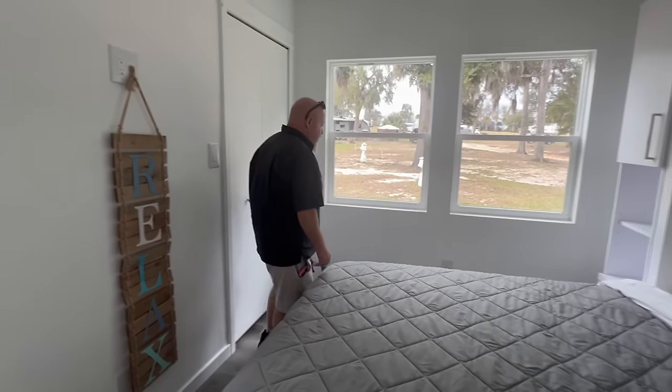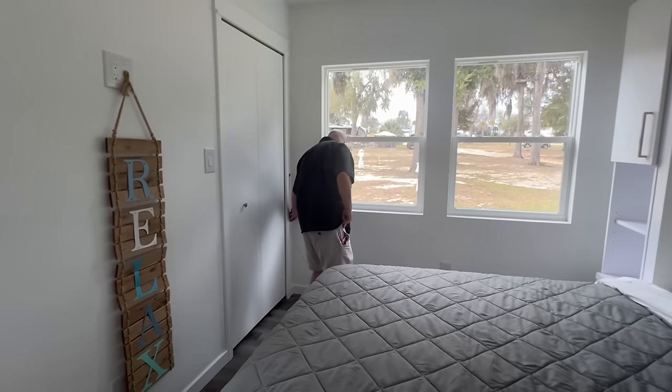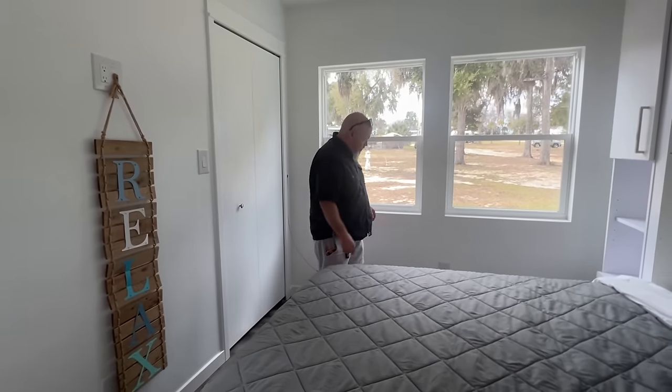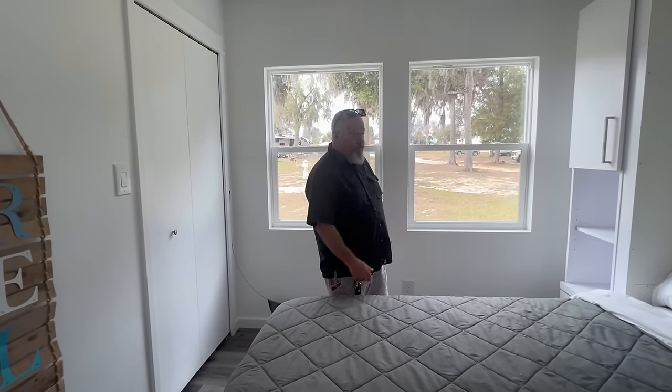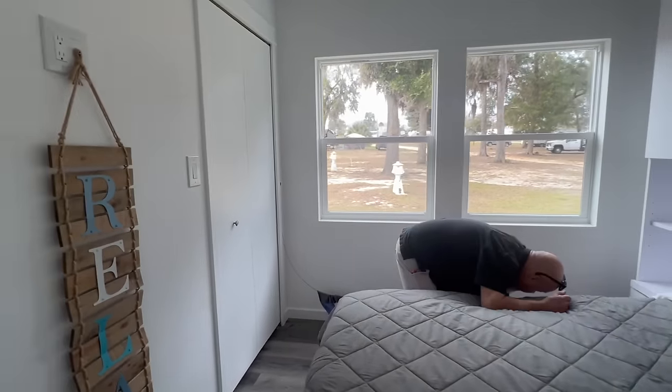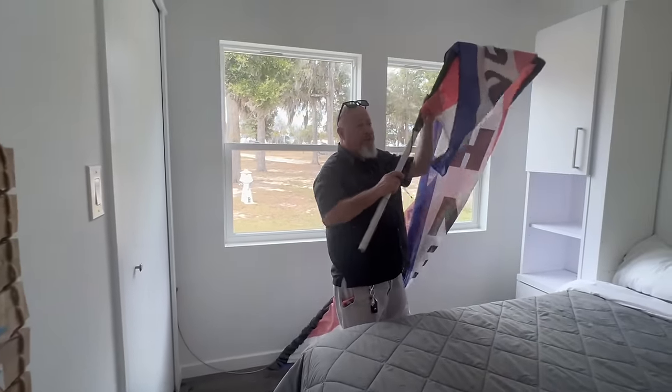But we see that it's a Murphy bed, and if you do need something during the day, like an office setup, I guess you can put a folding desk and a folding chair or something. And when you're ready to go racing, you got your flag.